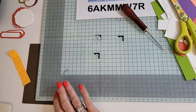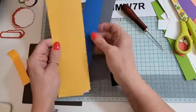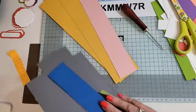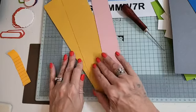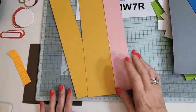Now, let's go back to those other scraps in my thing that were like this sort of size. This size and this size and this size. So what we're going to use those for, anyone have an idea what we're going to use these for? Okay. I'm going to tell you.